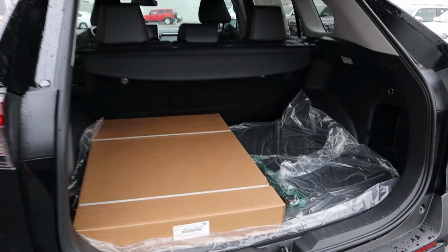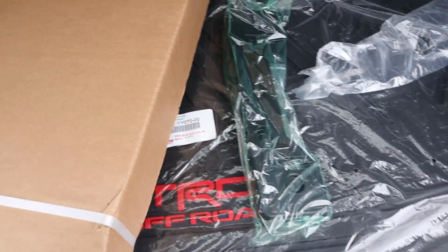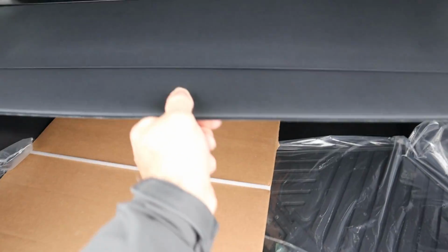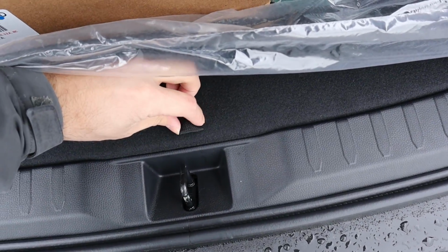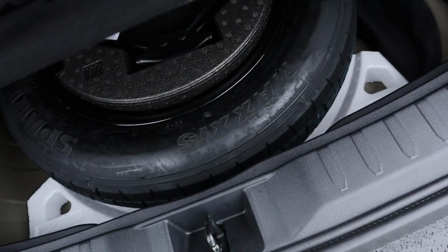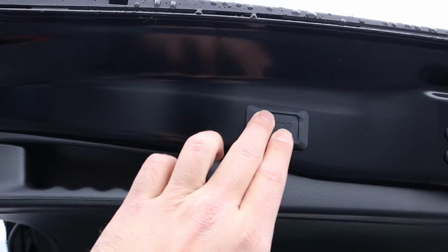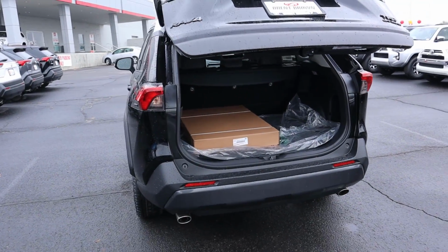Now we can pop into the back here. See, this box has all the goodies and everything with it. You can see the floor mat that comes with this, and it actually says TRD Off-Road on it. Then you can see you've got a little cigarette lighter back there, and then this little cargo thing, obviously to hide your groceries or whatever you're putting in the back of your RAV4. Now, if you pick all this up, just under here there's a little strap that you can essentially pull. You can pick that up. There is the spare tire just underneath that section on the RAV4. Now to close the RAV4, just press that button and that'll shut the rear hatch. And you see that that will lower down.